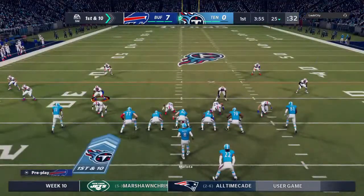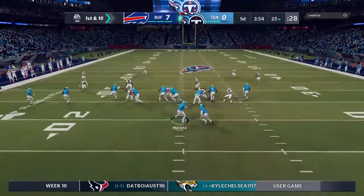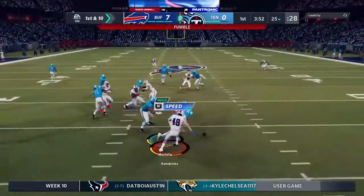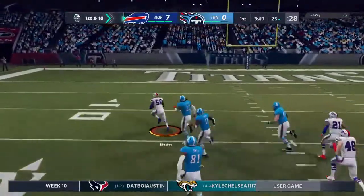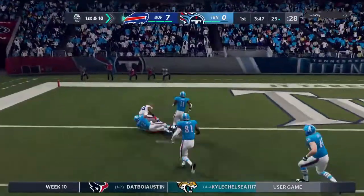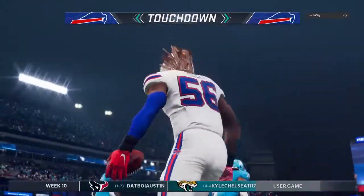Tennessee offense about set and ready to go. They had the interception last time. It led to the opening touchdown. So now 7-0. It comes, and he lost the football. Mariota had it jarred loose. Now this is picked up by the Bills. And this is going to be brought back for a Bills touchdown.